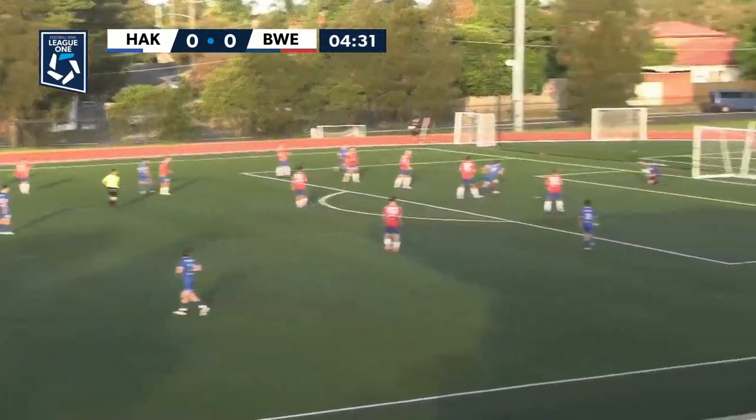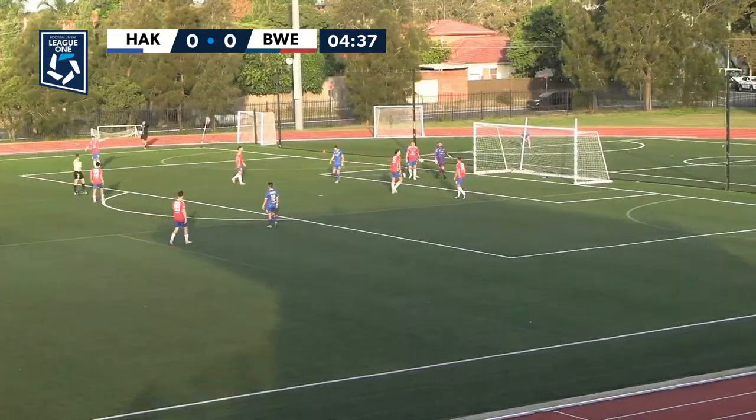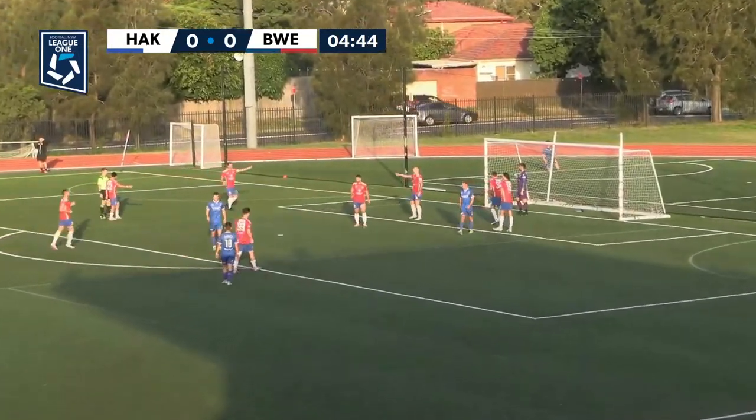They've got the ball just outside. Have a shot. Oh, it's not handled well by the keeper. Runs away. Going to see the first corner of the match here. Bounced in front of him. Didn't pick it up. Tough go.